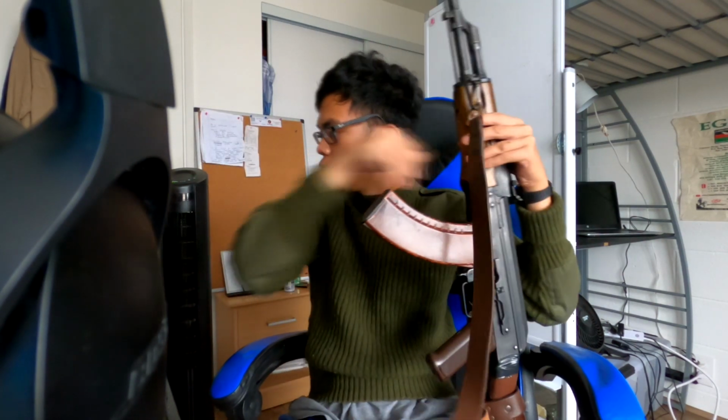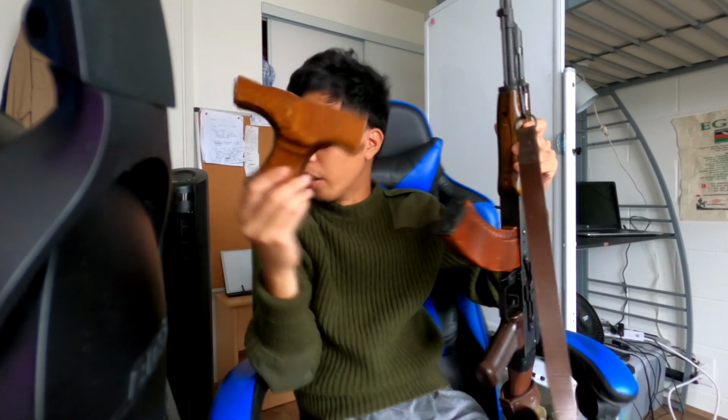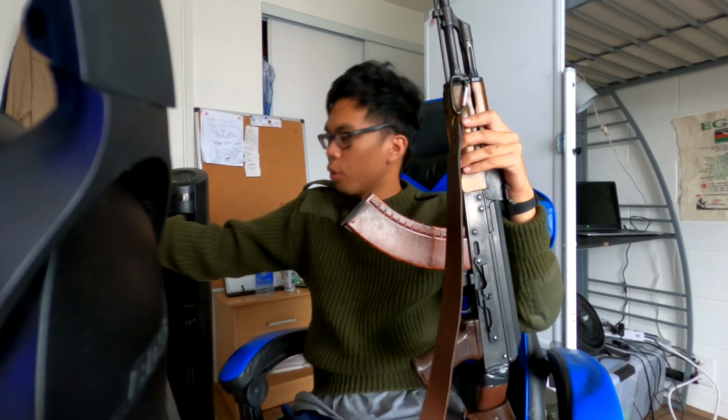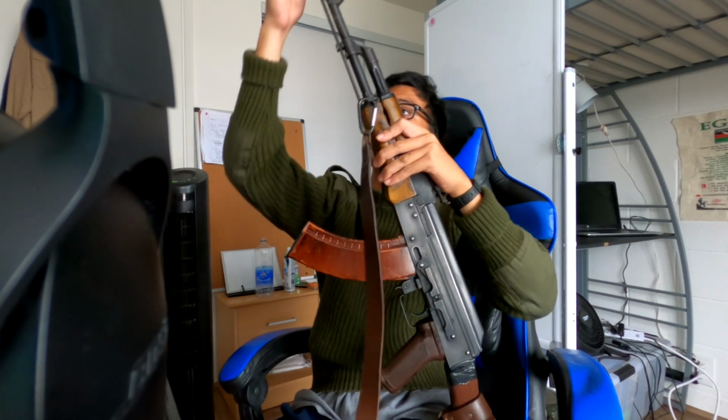So anyways, this was the original LCT AK dong grip, which originally came with this gun. Of course it will fit, but just for the sake of the video, I'm going to demonstrate how it would look with this AK.